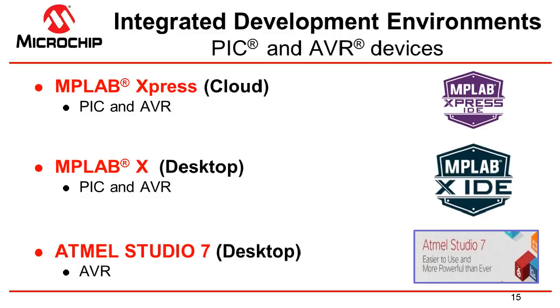The first option, MPLAB Express cloud-based IDE, is an online development environment that contains the most popular features of our award-winning MPLAB X IDE. The simplified and distilled application is a faithful reproduction of our desktop-based program that allows users to easily transition between the two environments. MPLAB Express is a perfect starting point for new users of PIC and AVR microcontrollers with no downloads, no machine configuration, and no waiting needed to get started on your system development.